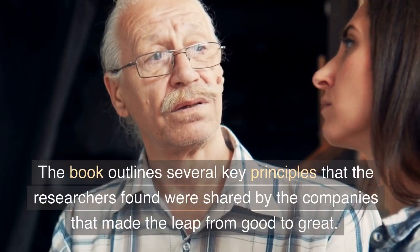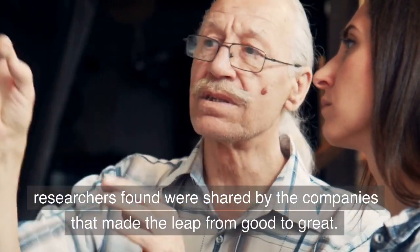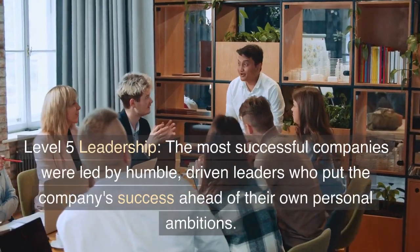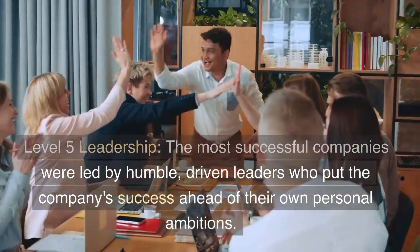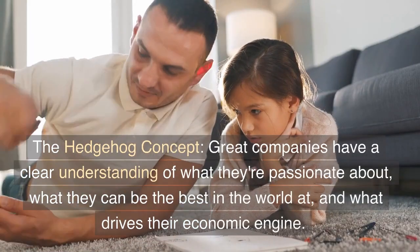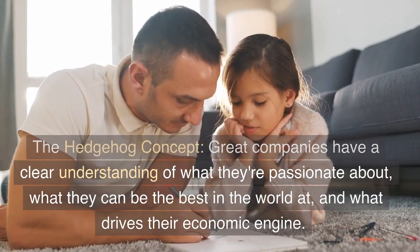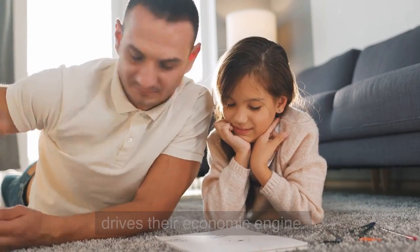The book outlines several key principles that the researchers found were shared by the companies that made the leap from good to great. These principles include: Level 5 leadership. The most successful companies were led by humble, driven leaders who put the company's success ahead of their own personal ambitions. The hedgehog concept. Great companies have a clear understanding of what they're passionate about, what they can be the best in the world at, and what drives their economic engine.